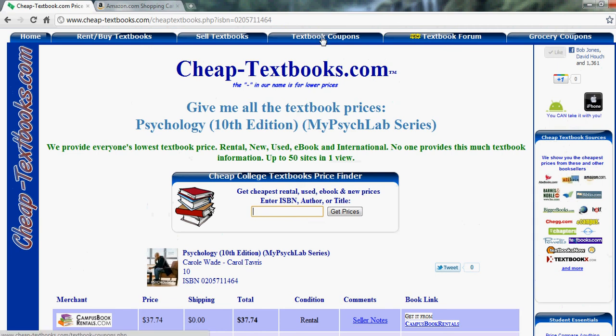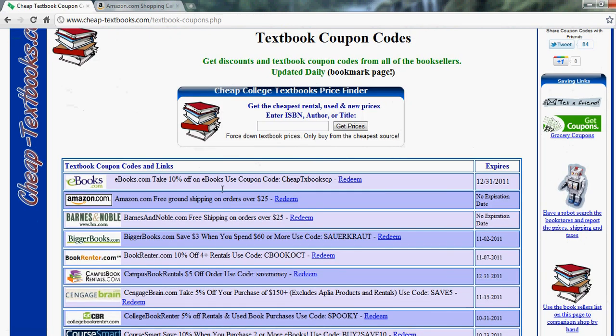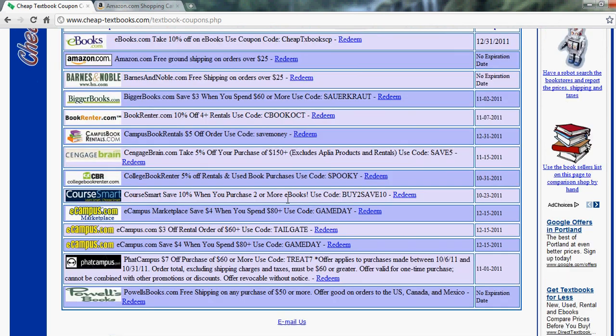The other thing, the final thing I would do is look at the textbook coupons. There it is in the center of the tab for textbook coupons, to see if anybody I'm shopping from has one. So Amazon.com, free ground shipping if I'm over $25 with one book, but BookRiter has 10% off. So as I was going to the rental, now I come back and look here at the rental discounts, and a lot of times here's one, 5% off $150. So there you'd probably have to get a couple books in there to get the 5%. But take a look at the coupons.